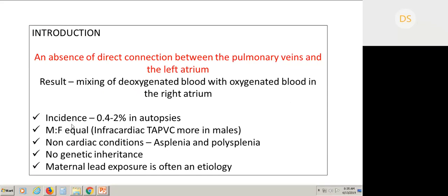The incidence is not that common even in autopsy series. The male-female ratio is equal. However, when the TAPVC is draining into the IVC system, that is somewhere below the diaphragm, then it is more commonly found in males. Usually TAPVC is not associated with genetic issues, but they can have non-cardiac issues, and the typical one associated with TAPVC is asplenia more than polysplenia.